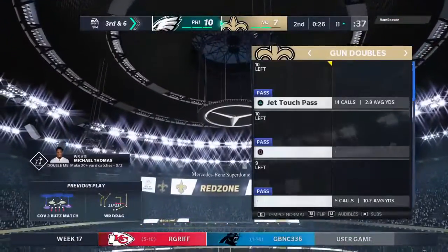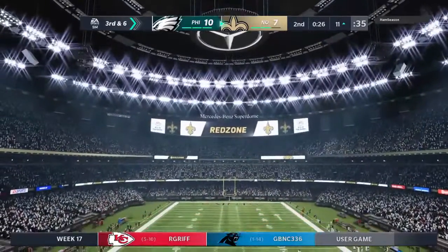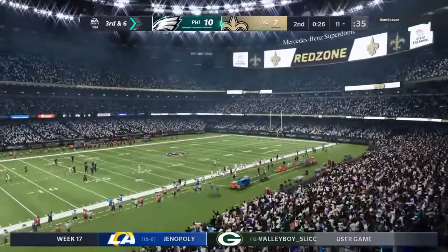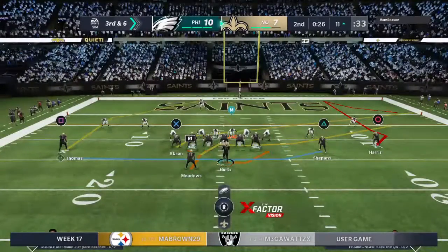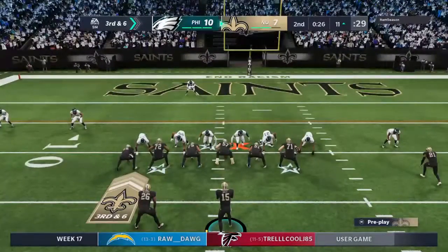To this point, I've been impressed with the work defensively. They have not allowed a lot of receivers to run free. And there's another example, another incompletion. They'll be in search of 6 yards here on 3rd down. This is now the 9th play of the drive.